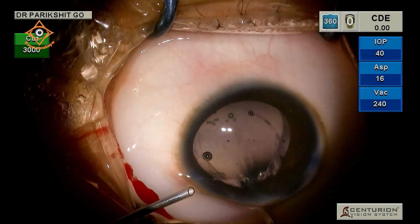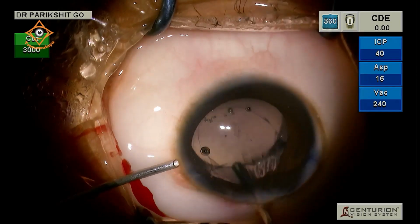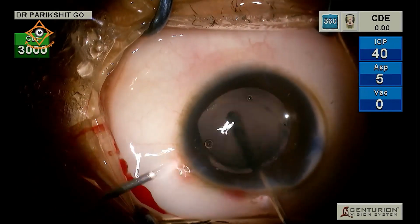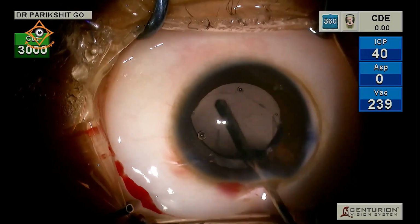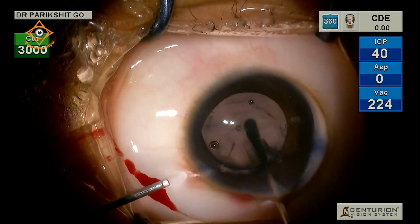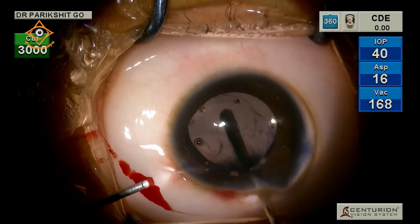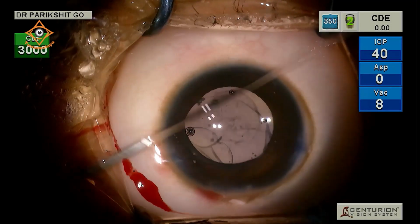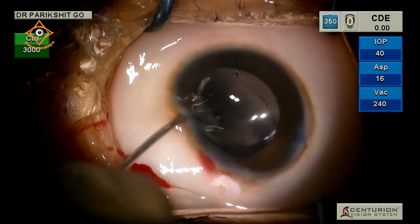Now I'm using a Centurion machine. It's a wonderful machine and the control is awesome. And as you can see, we have done a PPC, and here now I am not hydrating this. This is a trick that Dr. Jagatram had been telling us, that if we keep on hydrating, then the posterior capsule keeps on wobbling. Now the main thing is to see that the scaffold of the anterior vitreous is broken, so that the cells cannot go on it.